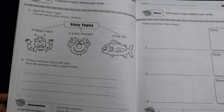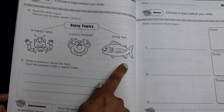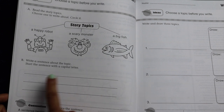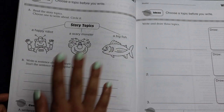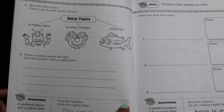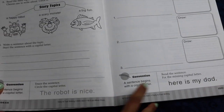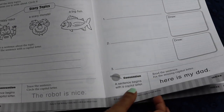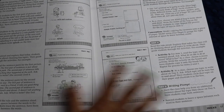Again, the activity changes per day. So here you have read the different story topics, choose one to write about, circle it, write one sentence about the topic, and start the sentence with a capital letter. So it's giving them a chance to practice what they learned in the last 2 days. And again, it repeats the convention about the capital letter, and it gives them practice with that for the remainder of the week. They have a little drawing activity on the 4th day, and then you're done.